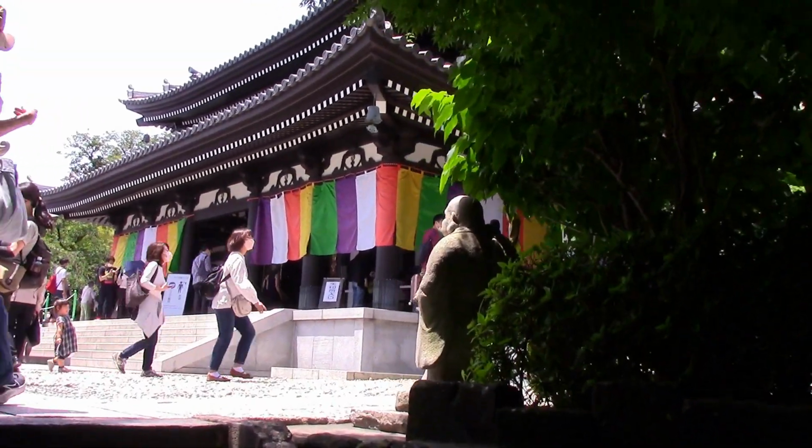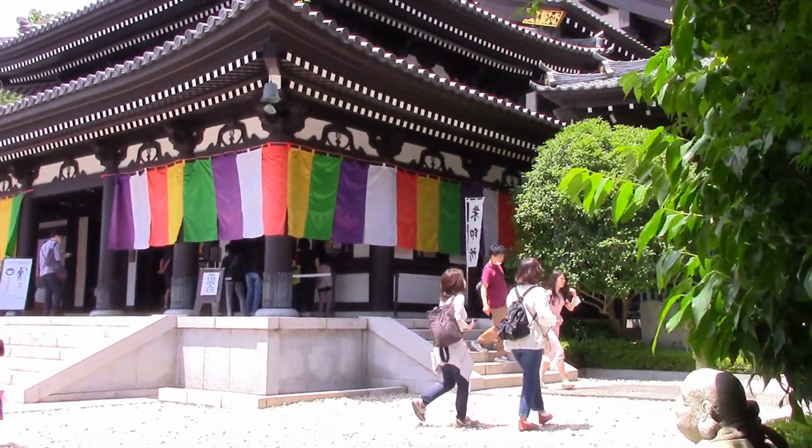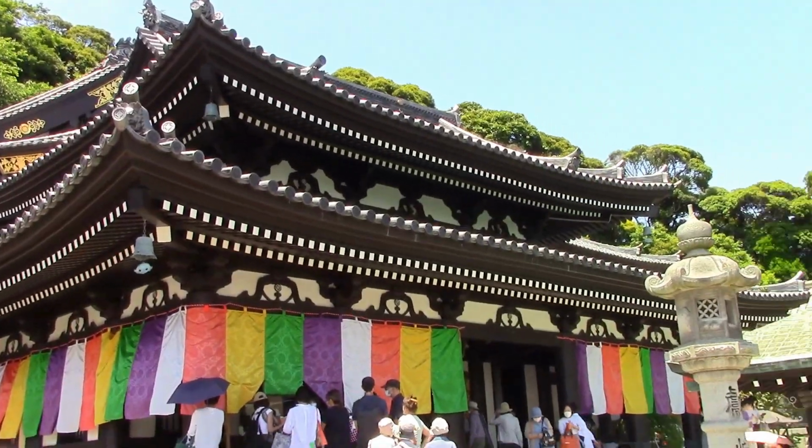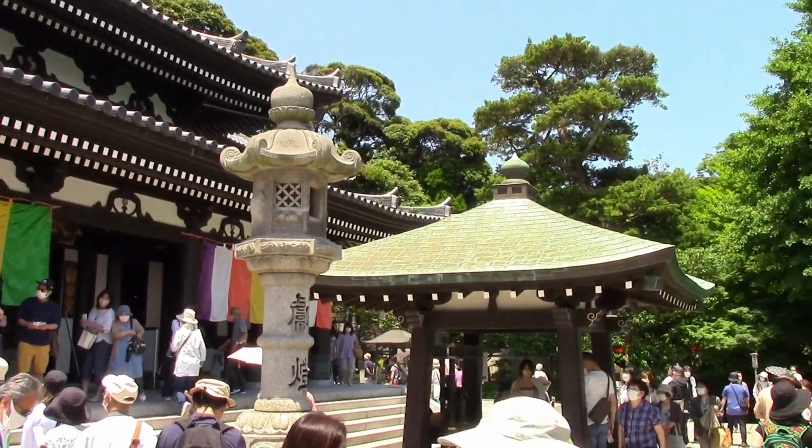We are on the summit of the hill, with the main temple in the center surrounded with other relevant buildings and structures, among them museum, sutra pavilion, large incense burners, bell tower and ema stands.